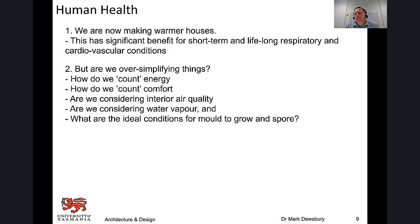But then at the same time, in Australia, and this is an Australian issue at the moment, are we oversimplifying things? So how do we count energy? I'm not going to go too much into that just now. How do we count comfort? Are we considering interior air quality? Are we considering water vapor? And what are the ideal conditions for mold to grow and to spore? And it's mold spores that affect us very significantly in the context of human health.